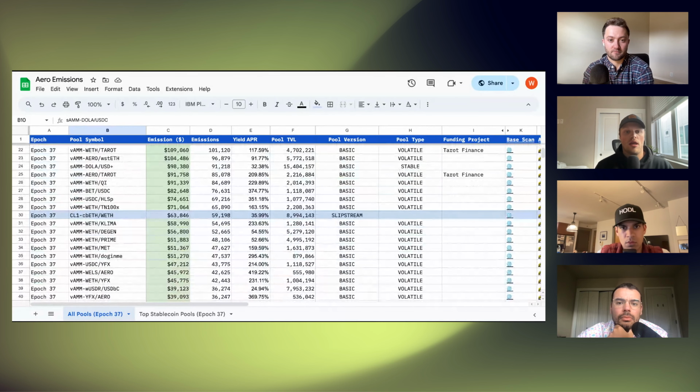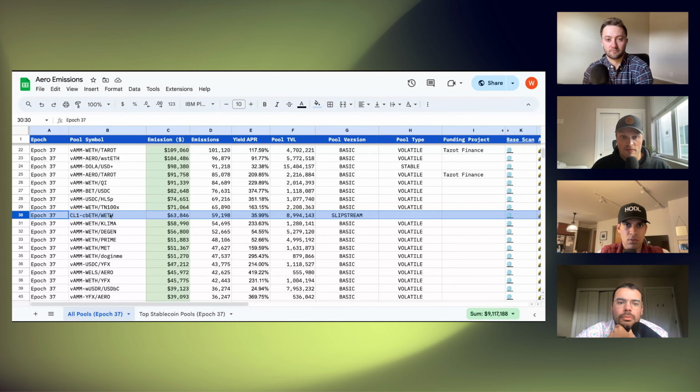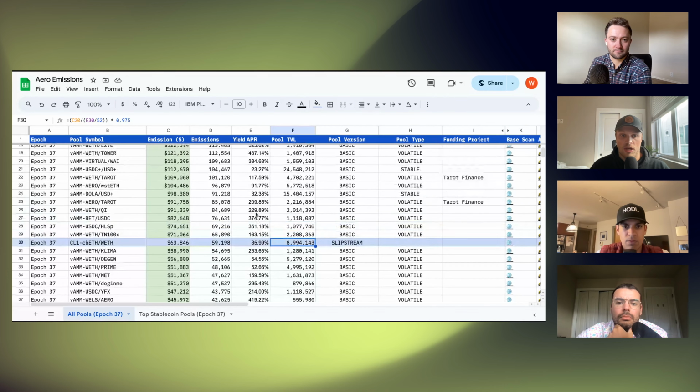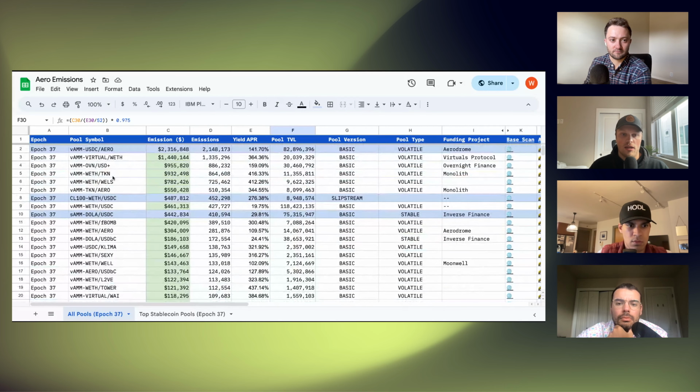And then the one ETH to ETH pool I wanted to point out was the Coinbase ETH to wrapped ETH pool. So here you saw not as many emissions, just above $60,000 in emissions, but still great APR. And we're seeing this APR because while it is smaller emissions, there's smaller TVL in this pool as well, just under $9 million in TVL. So as you go through this, you see a lot of tokens that you might not recognize as some of the top performers in APR here.